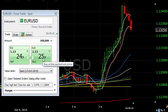So 1 unit. Let's get 3 units into this one. 2, 3 units long. I'm going to pop a stop down here for about 10 pips from where we currently are, so I'll just pop that stop in. So let me just get that sorted out.